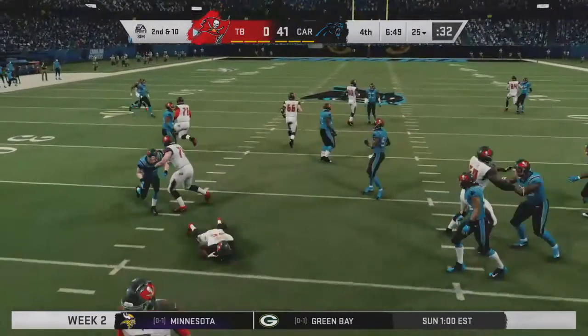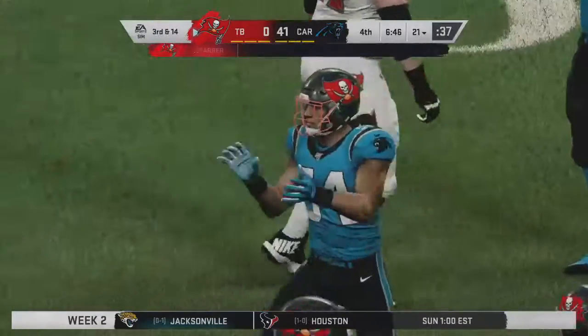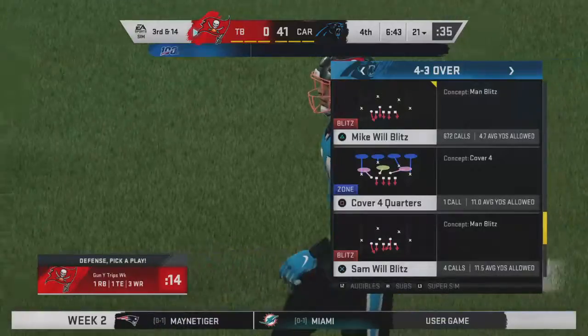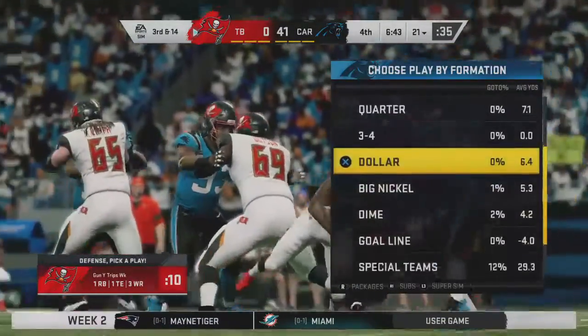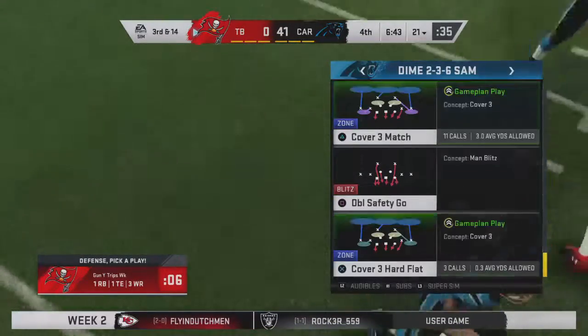Winston leaves it with Barber on the draw. And for a second straight play, just nowhere to go thanks to this Carolina defense. That'll wind up going for a loss of 4. And that'll force upon them a 3rd and 14. Another example of just a dominant performance by this defense.